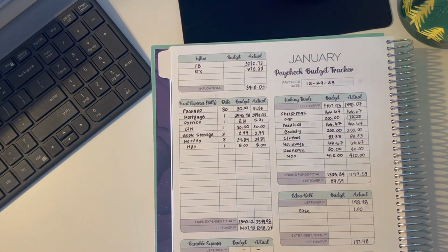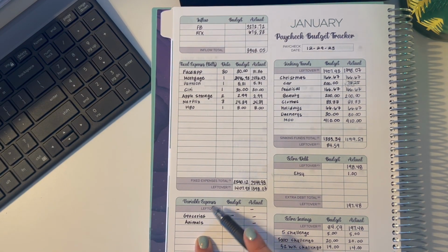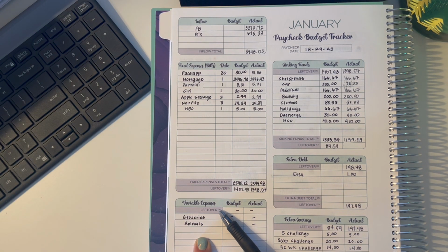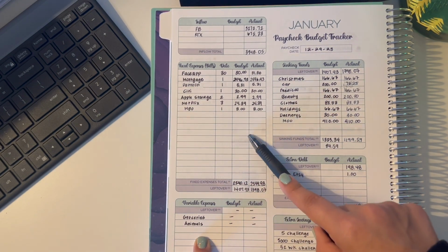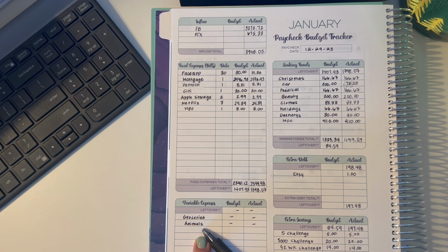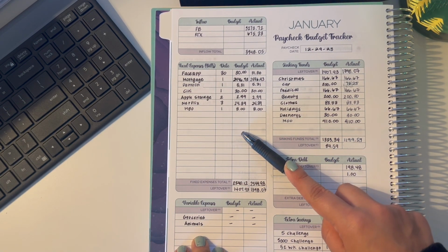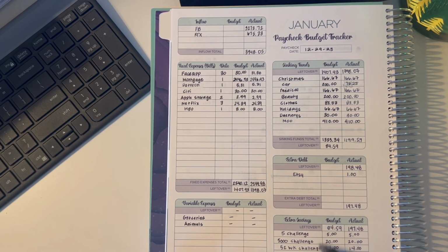So we do have groceries and animals. I do have these variable expenses. Now, in her previous worksheet, this actually said cash envelopes, and then this said sinking funds. I don't have that here. I'm still adding my variable expenses as the cash envelopes. So even though like my electric bill is a variable expense, you're not going to see that down here. So just wanted to point that out.